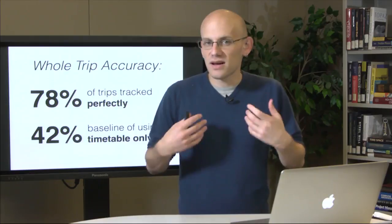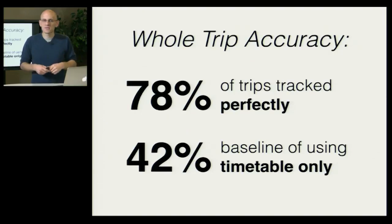Now, we found on the Cologne, Germany subway system that Subway PS tracked about 80% of trips 100% accurately, when we define accurate as having predicted the correct arrival time within a 30-second window. Comparing this to the baseline of just interpolating location from a timetable, we found the baseline would only be about 42% accurate. So these timetables aren't very good for much.